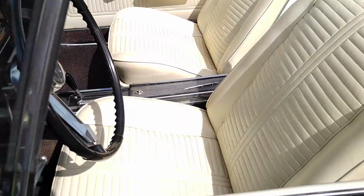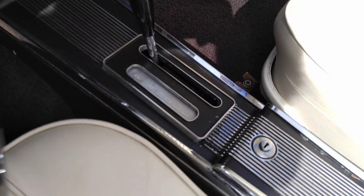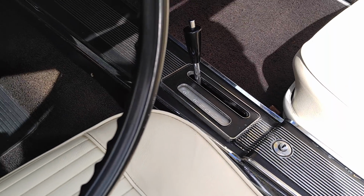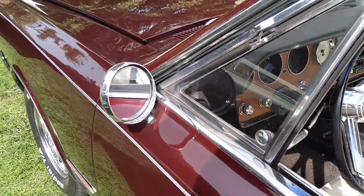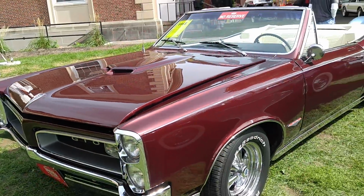You got to check for the details. Some of them are easy to fix and some of them aren't. This has got a 3-speed automatic, which would not have been standard. GTO didn't get that till '67, so the '66 automatic would have been a Super Jetaway or a Super Turbine or whatever Pontiac called it.